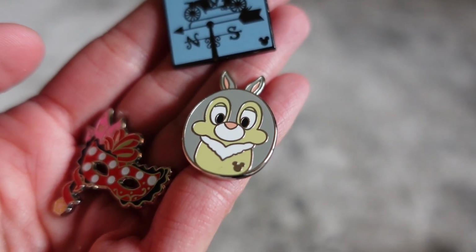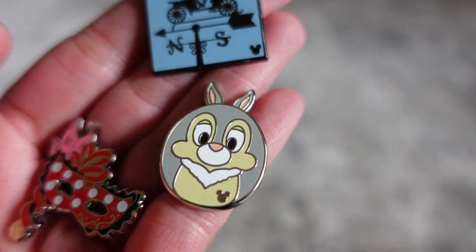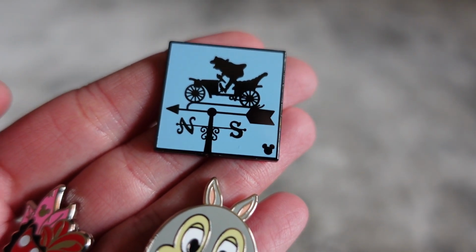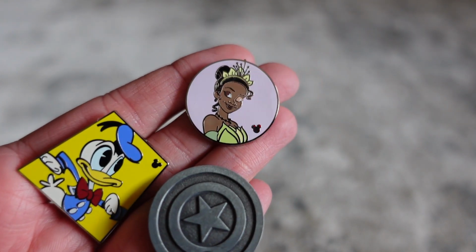I traded with a cast member and I said, oh, I'll take Thumper. And they were like, which one is that? I was like, okay, I'll show you. And then Mr. Toad's Wild Ride, because we really liked that one. All right, 3 other hidden Mickey or hidden Disney pins that we got are Tiana.